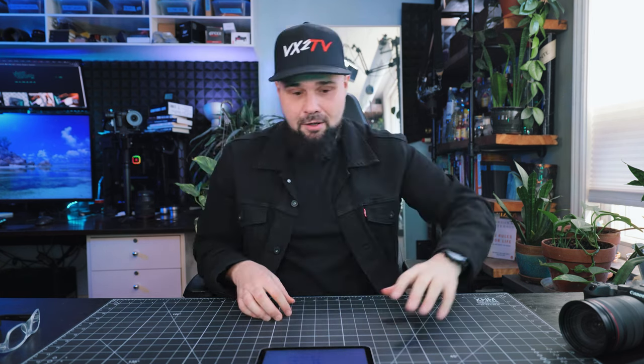Button layout on the R5, absolutely love it. No complaints. If you're using Canon cameras and you're used to the Canon camera layout, it works great, no problems there. Usability, 8 out of 10. It's just a couple of these weird quirky things, like no photo video switch, that knocked it down a couple pegs.